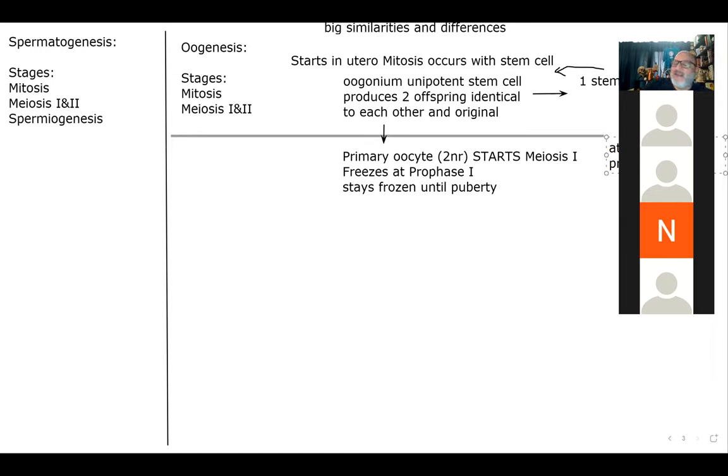Now, that doesn't sound like a whole heck of a lot. How long does it take a male to make 2 million sperm? Or heck, even 2 million primary oocytes? Less than a day. Yeah, heck, I've probably done that since the beginning of lecture today. Absolutely. So that does not seem like an impressive amount until you think of, Justin, we'll do it over here as a side note.